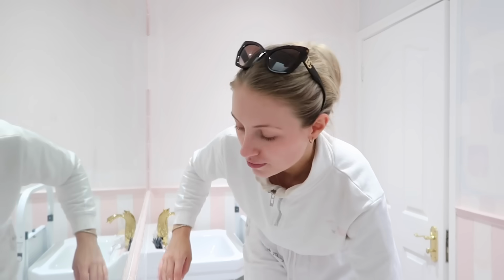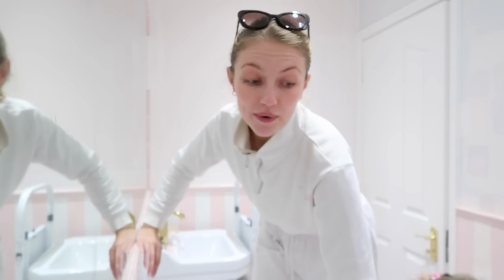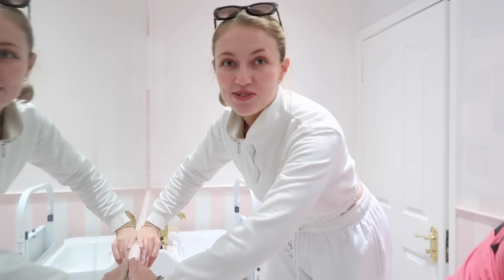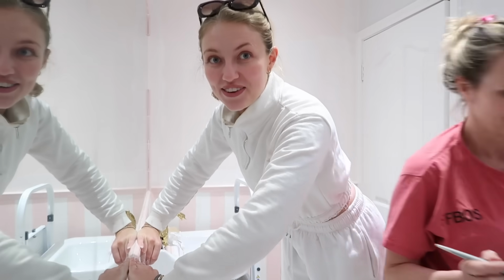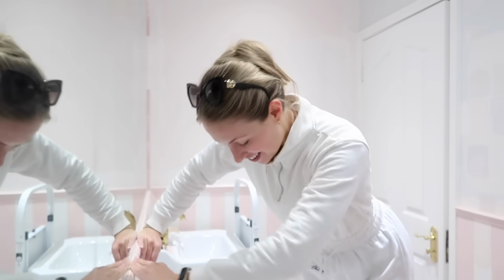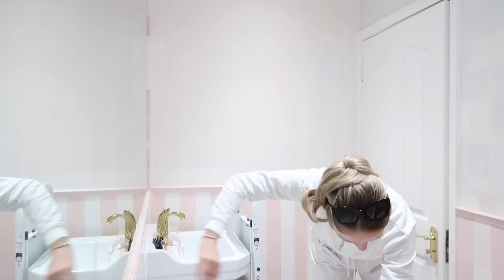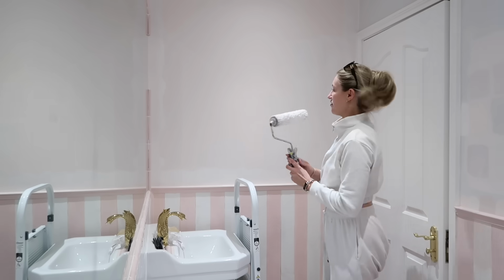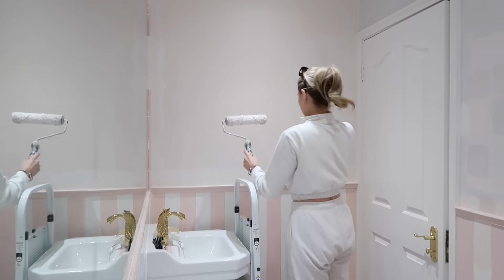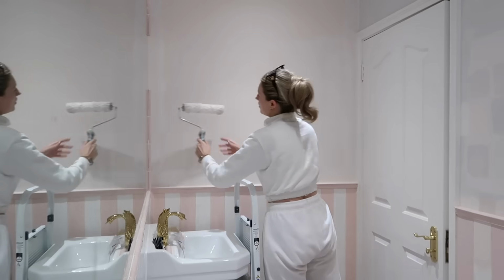Painting round 2. And I've had 2.5 hours sleep, so that's why I look like this. And she's not happy with me because I don't like the colour. Yes. What can I say? It's an easy fix, why not fix it? Because you won't like that one either. Oh, I will.